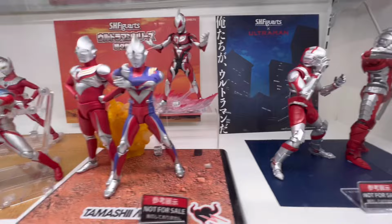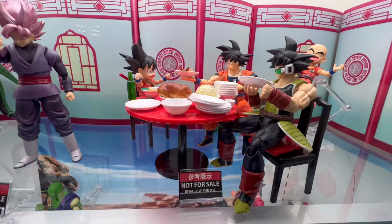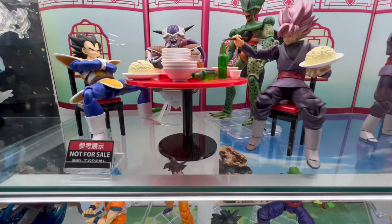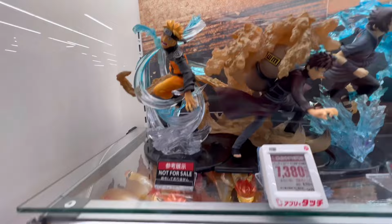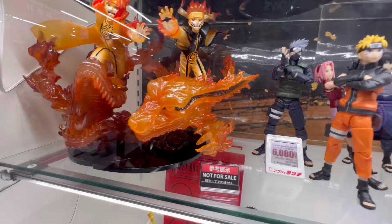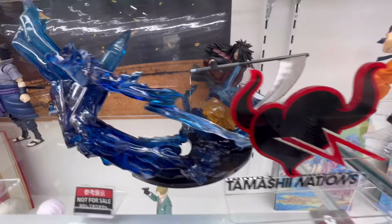I love all the poses, they're all weird too. Oh, Dragon Ball. Oh, evil Goku. Chatting with Vegeta, Frieza. Naruto! Sasuke. Gaara. Whoa. The recent Naruto from Boruto, maybe. Oh man, that's the first Hokage, maybe? Was that Madara? Madara, that's Madara.